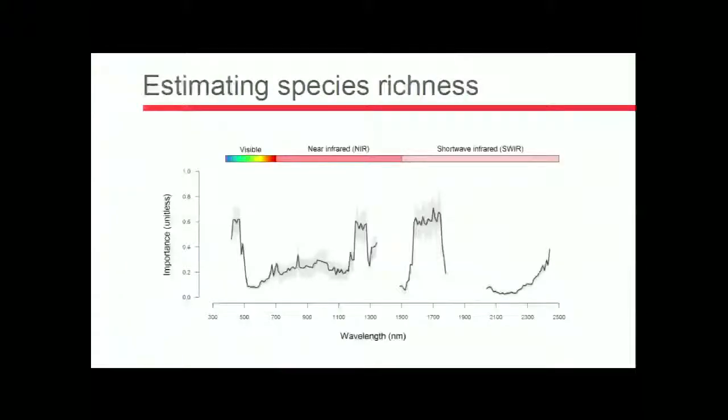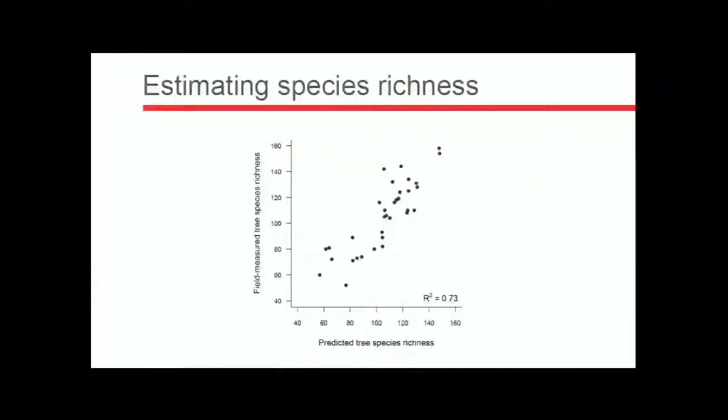And we're using random forests to do this. There are different ways of doing this, but this is what we've done so far. This is looking at the importance of all of these bands that we've measured from the spectral data in terms of predicting species richness. There are quite important bands in the visible and also in the shortwave infrared and the near infrared. When we scale that up and take the top five bands from that model and try to estimate species richness from our plots, this is the kind of relationship that we're getting.